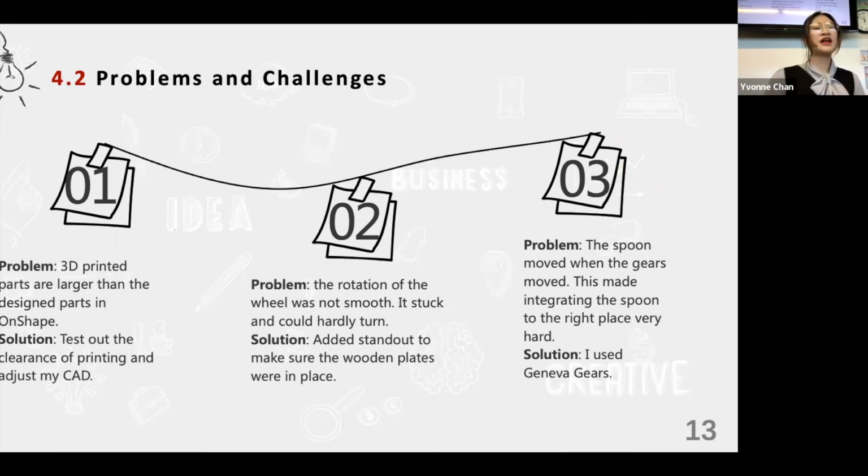I actually encountered a lot of problems and challenges when I was designing this. The first one that I encountered was the 3D printed parts are larger than how I designed them in CAD. What I did is I used a caliper to measure the clearance of each piece. Then I calculated the average clearance and changed my CAD based on that.